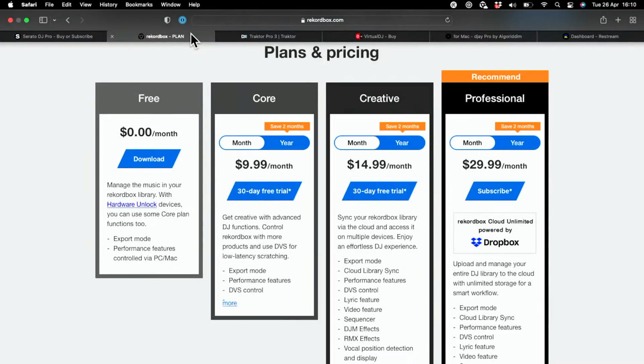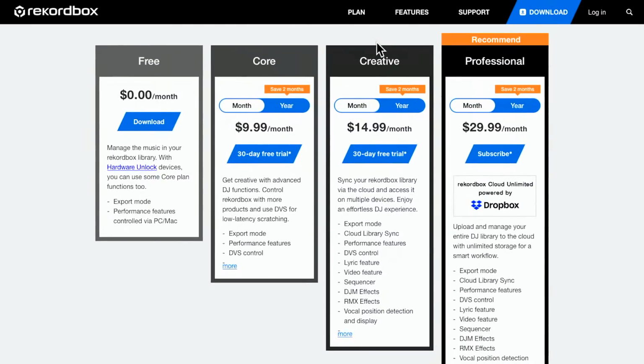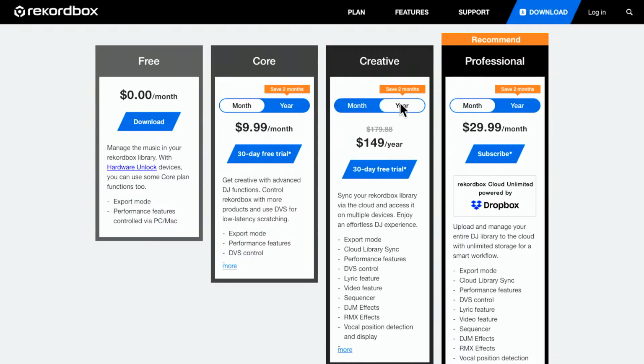So rekordbox, when you buy a rekordbox controller, you get basically this. One of these is pretty good. There's no such thing as a poor version of rekordbox. It's a lot better than the light version of Serato. But if you want to then get creative, and it's actually called creative, and unlock all the extra stuff like video sequencer, lots of special effects and video and DVS and so on, then you will be paying for that. And to get the creative version, it's $14.99 a month, no paying outright. Now, you can go for a year payment there and save the usual, like pay 10 months, get 12, but that is the price there for the creative plan.